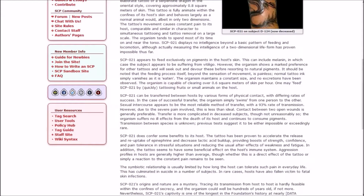21 appears to feed exclusively on pigments in the host's skin. This can include melanin, in which case the subject appears to be suffering from vitiligo. However, the organism shows a marked preference for other tattoos and will seek out and devour these before resorting to natural pigments. It should be noted that the feeding process itself, beyond the sensation of movement, is painless. Normal tattoo ink simply vanishes as it is eaten. The organism maintains a constant size and no excretions have been observed.